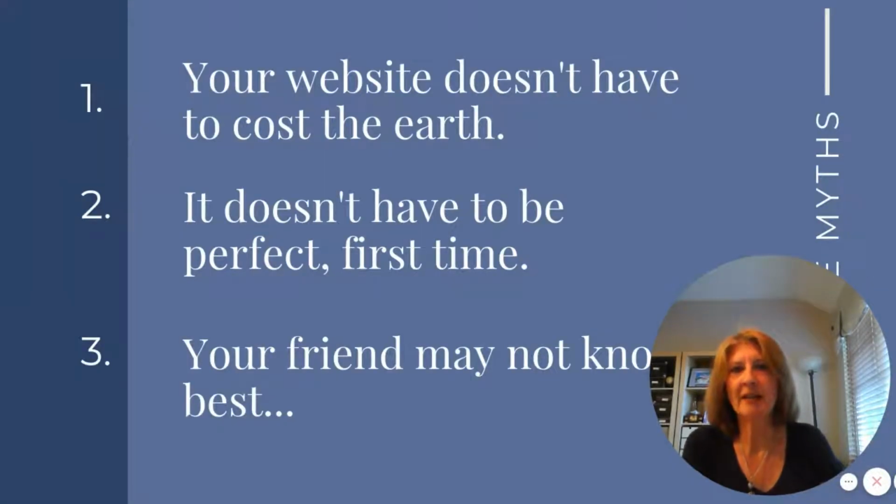Let's look first at banishing some website myths. Number one, your website really doesn't have to cost the earth. If you work with a professional website designer, yes, that's an upfront investment, but there are tools these days where if you're careful and you apply some common sense with design, you can create your website yourself for a very reasonable fee. The tool I talk about here, Card.co, you can start with a free plan, and then even if you decide to upgrade, you can create an extremely professional looking website for, at the moment, just $19 per year.